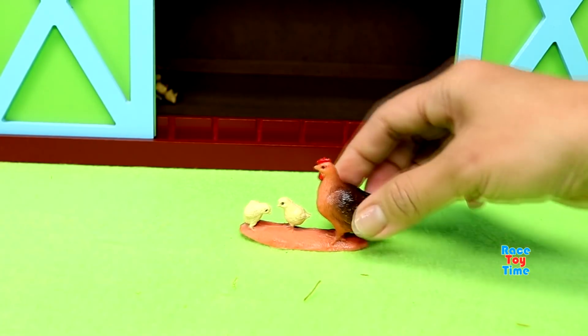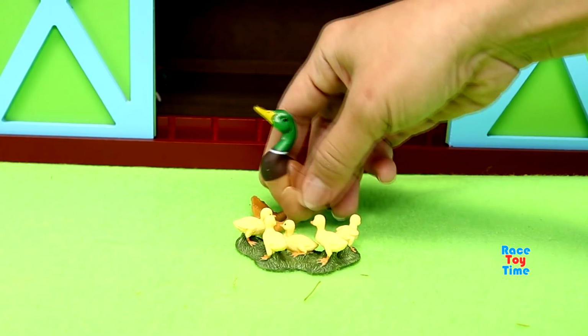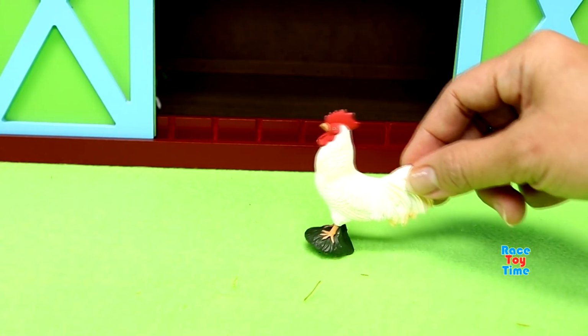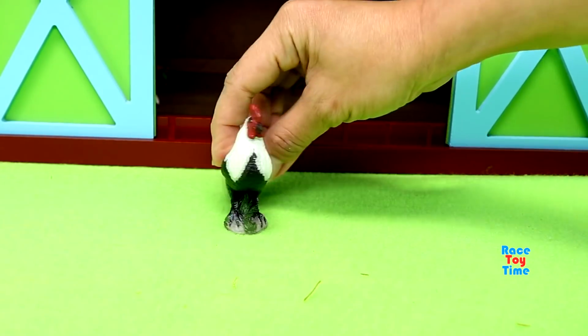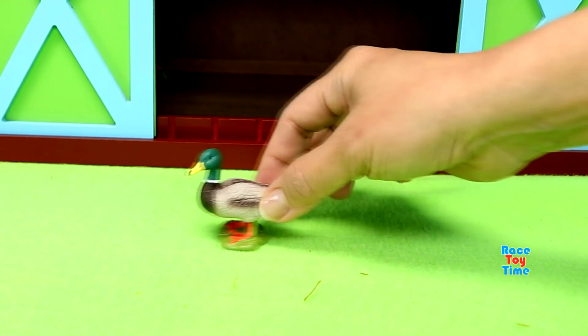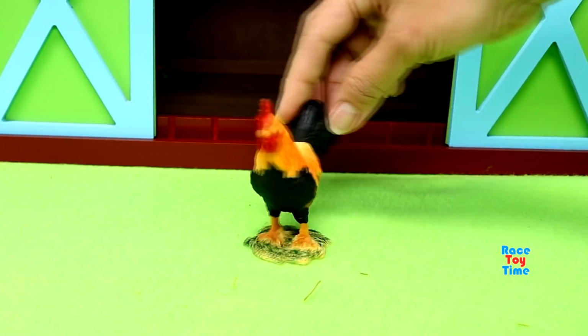Here's a hen and baby chickens, or chicks. Oh, we have some ducklings. Where's the mama? Here it is. Here's a white rooster. We have another rooster. Here's a mallard duck. Here's a black and white rooster. Ooh, a big rooster.